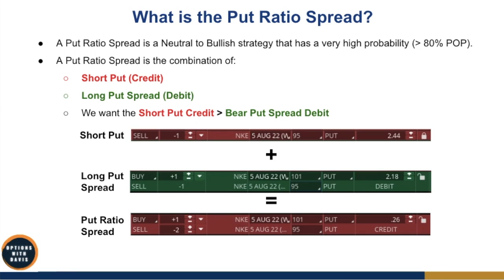So the put ratio spread is the combination of two things, right? The way you want to look at it is that it is a short put and a long put spread. So basically you receive a credit for the short put, all right, and then with this credit you use it to finance the long put spread. So ideally we want the short put credit to be more than the bear put spread debit. All right, the bear put spread is basically the long put spread.